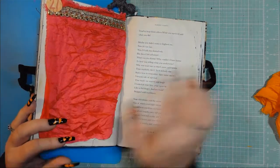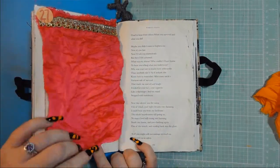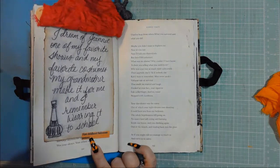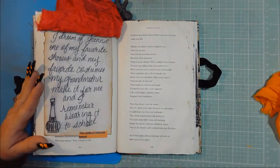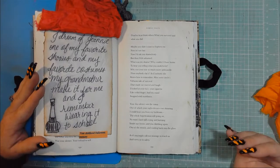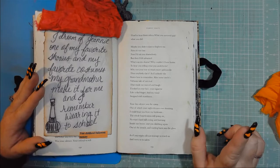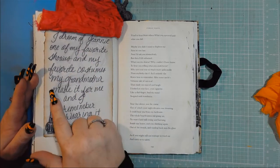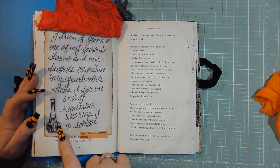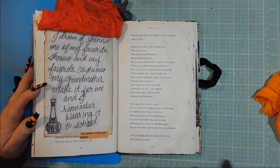Then here is my day 21, which was favorite childhood memory, or first childhood Halloween memory. I don't necessarily know that this is my first Halloween that I remember, but I just remember this costume because when I was little, and I still do, I loved I Dream of Jeannie, so my grandmother made me her outfit, and that's what I dressed up as for Halloween. Most of the kids in my school did not get the reference. I tried to draw her lantern. I'm going to say lantern, but that's a genie bottle. The pen I used decided to bleed when I sprayed it. I was kind of okay with it, so I just left it.